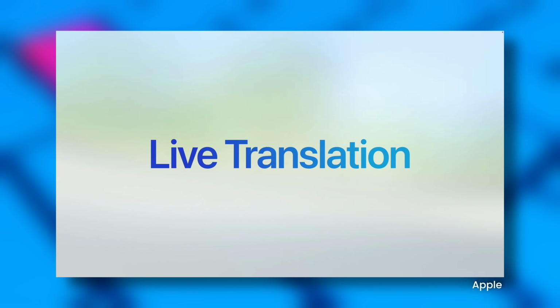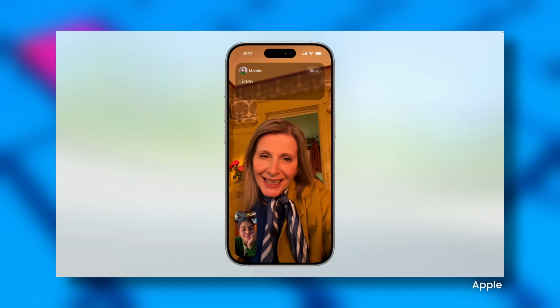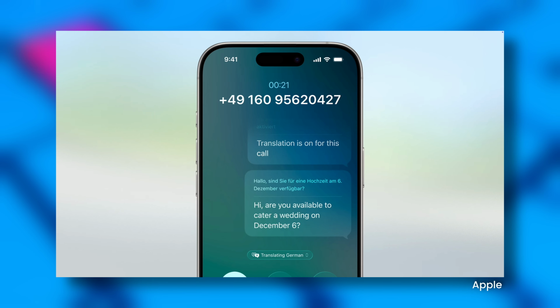Secondly, Live Translate. Now this will work for messages, for FaceTime calls, and for phone calls. In messages and in FaceTime you get text translation, subtitles, and on phone calls you get actual AI-generated voice to translate whenever you're talking with someone with a different language than yours. Now, both parties will be hearing the translation voice, so you both know when and what is being said, and we've already seen this on the Galaxy S24 Ultra last year. It was a bit clunky then though, we'll see how Apple pulls it off.